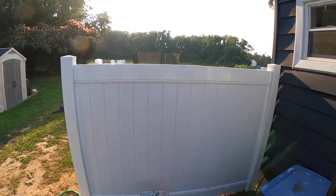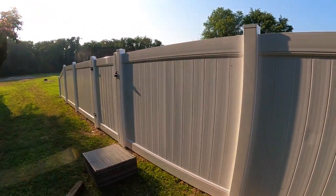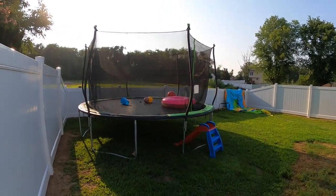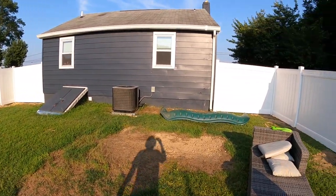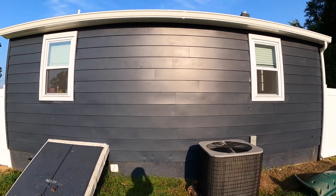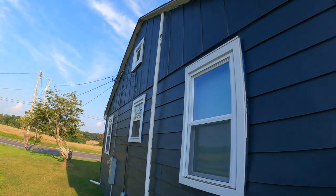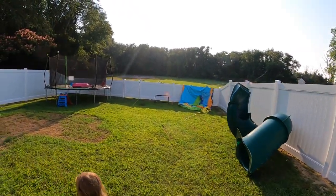Whoa. Okay, so we just got this fence installed literally today, a couple hours ago. So yeah, I'll show you a quick glimpse of it. Inside right now, we have our trampoline, the water slide. We have parts to make a park. We got our house with the new fresh gutters. Paint job is looking good. And then, yeah. Got this side of the house, still needs a little touch up on paint, but yeah. So yeah, we just got this today.